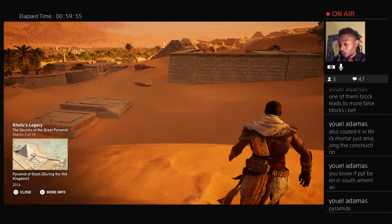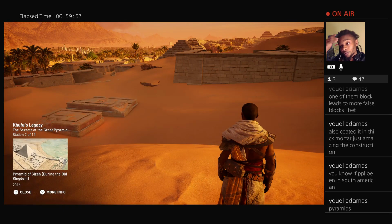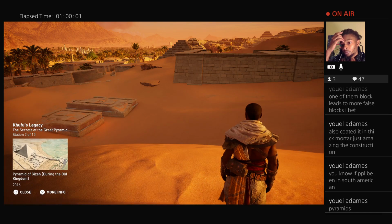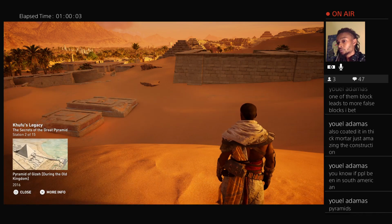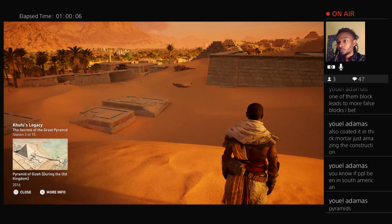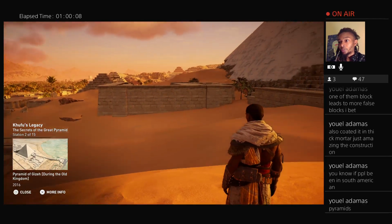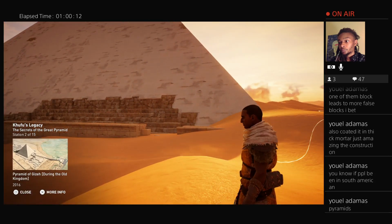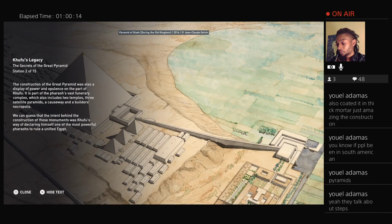Construction of the Great Pyramid was also a display of power and opulence. That's part of the pharaoh's vast funerary complex, which also includes 3 temples, 3 satellite pyramids, a causeway, and a satellite necropolis. We can guess that the intent behind the construction of these monuments was Khufu's way of declaring himself one of the most powerful pharaohs to rule a unified Egypt.